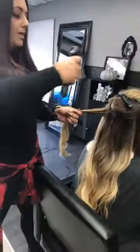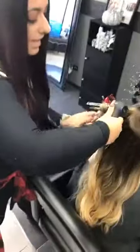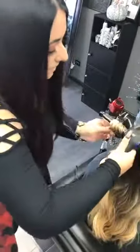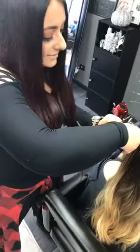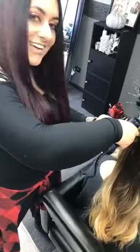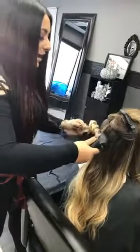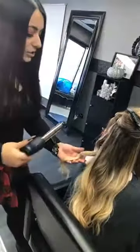So what I like to do is hold it vertical and wrap around, and I twist as I wrap. So twist as you wrap, and then twist the ends. I always hold it for 5 seconds. So 1, 2, 3, 4, 5. And then when I let go of it, I lightly unravel it. And I'm just going to hold it right there because I still want that nice texture.